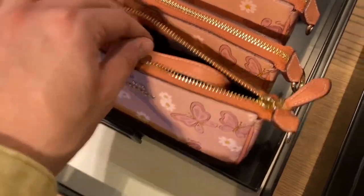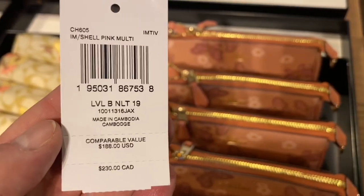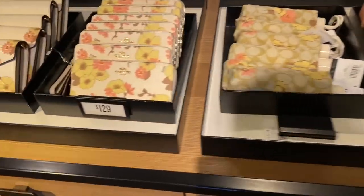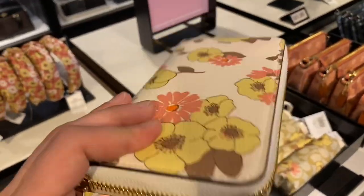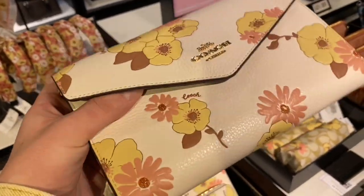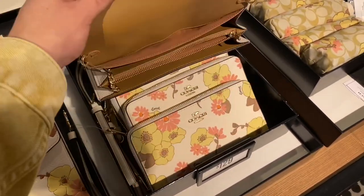Cute prints. I can accept them and I think they're okay. The Nolita 19 is $230. Oh, I think it does say it's actually cheaper than that. So, that's good. And then we got the long zip around wallet with the floral cluster and the envelope clutch. Love, love, love the white pebbled leather. Just looks really good.